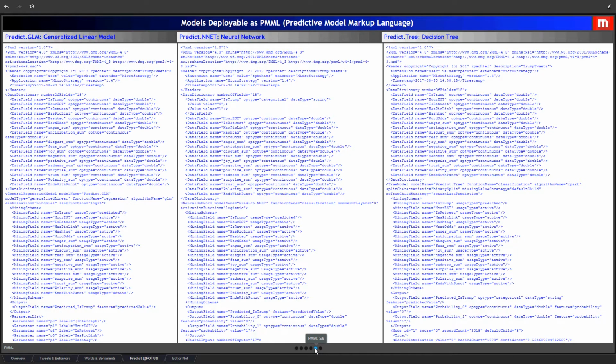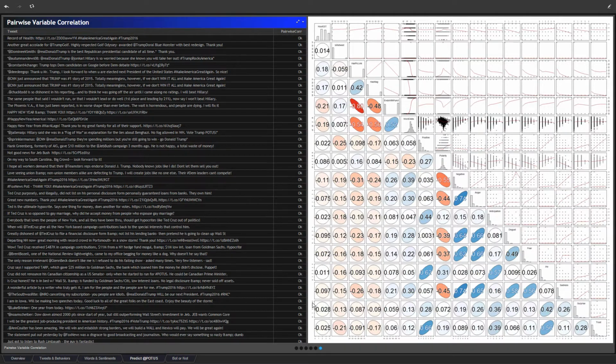Finally, there's one more tool we can use to understand how each of our 17 variables relate to each other, thanks to the off-the-shelf R script we have for pairwise variable correlation. On the main diagonal are histograms that show the distribution for each variable.